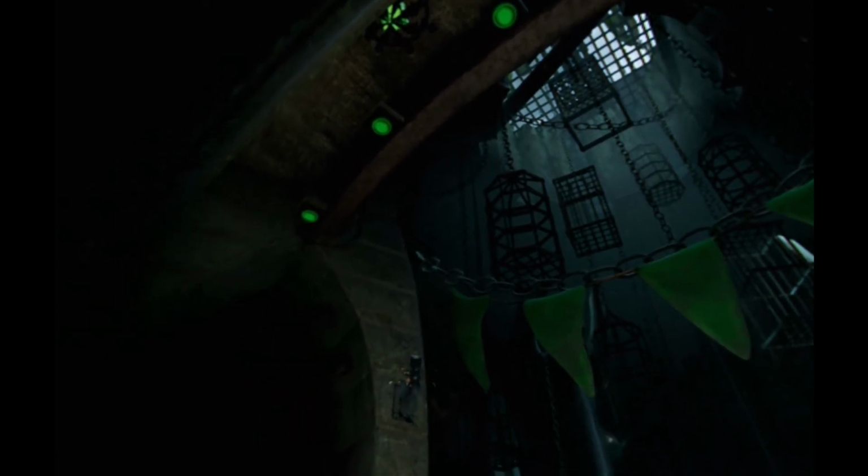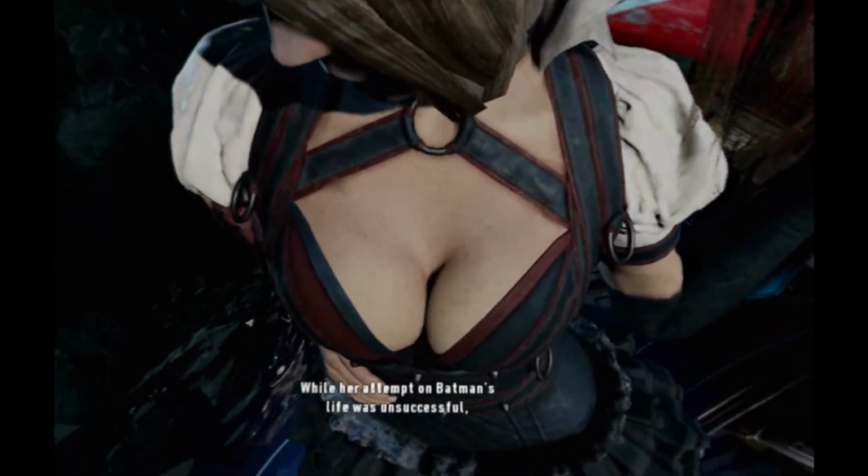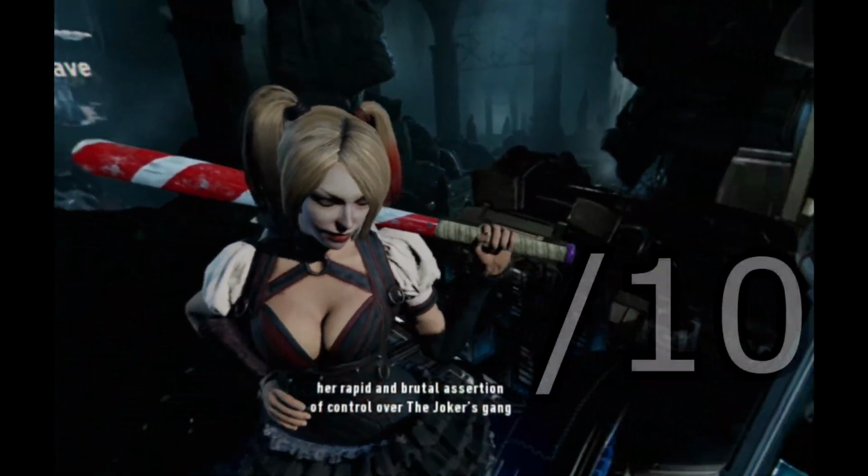This game is really only for the hardcore Batman fans, and the people that want a lot of spectacle without any substance. There is one redeeming factor though, and it's this. Out of 10.